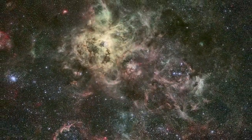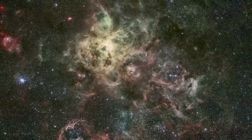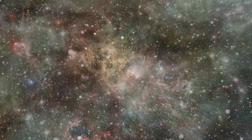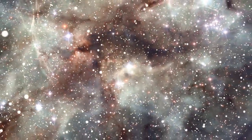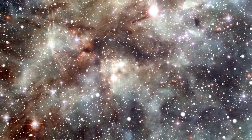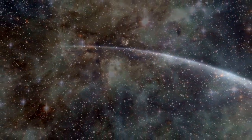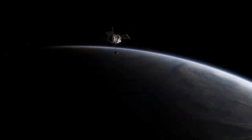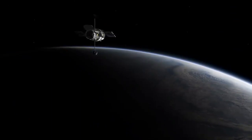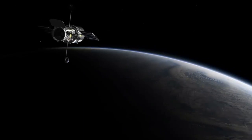In a wider view, the luminous Tarantula Nebula stands out from its host galaxy. It is the brightest known star-forming region in the local universe and one of the most attractive spots in the night sky. Thanks to Hubble, there is a place within our own galaxy where you can see not only stars, but solar systems being born.